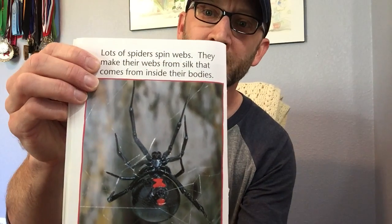On this picture, you see a picture of a very dangerous kind of spider called a black widow spider. They have a black body and this little red-looking hourglass. If you see this kind of spider, stay away. It's very, very poisonous. You can find webs in lots of places. If you go out in the early morning and there's still dew on the ground, a lot of times you'll see webs like this with dew caught on the web. They're really pretty.